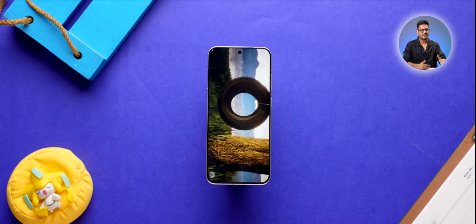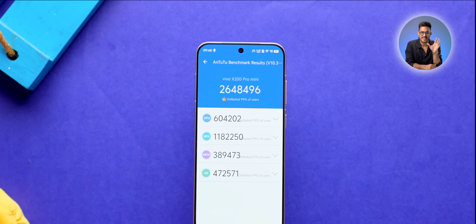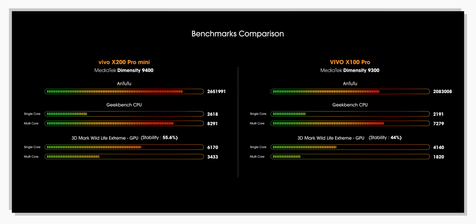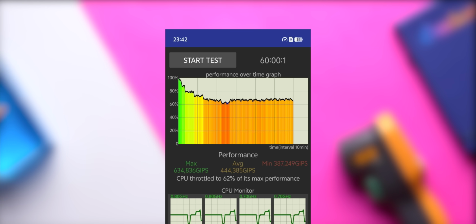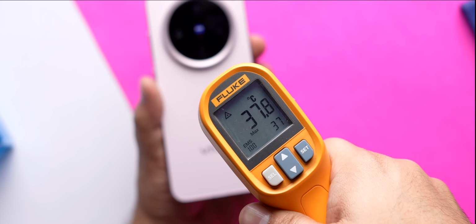In terms of benchmarks, I was really hoping to see 3 million plus score, and I ran the test multiple times, but it couldn't cross more than 2.7 million. Although it's not as good as advertised, it's still a major improvement over Dimensity 9300, be it in Antutu, Geekbench or even 3D Mark. And lastly, in CPU throttling, the phone throttled down to 60% in 1 hour, but the temperatures never crossed 41 degrees, which is good.